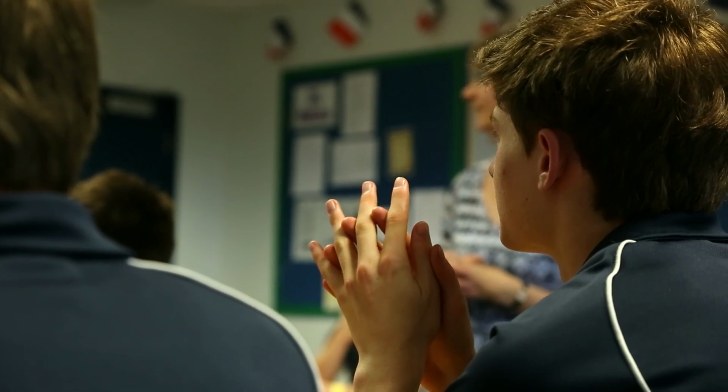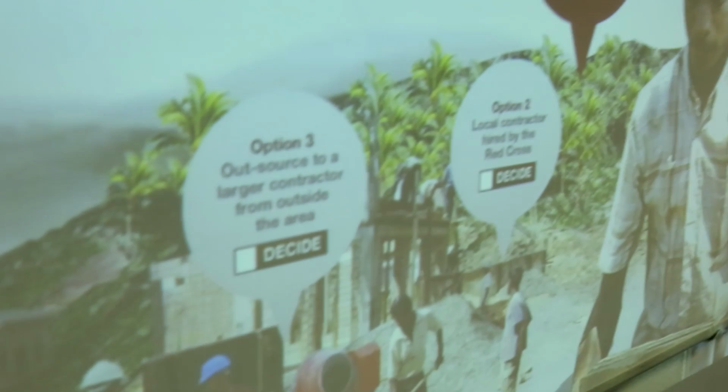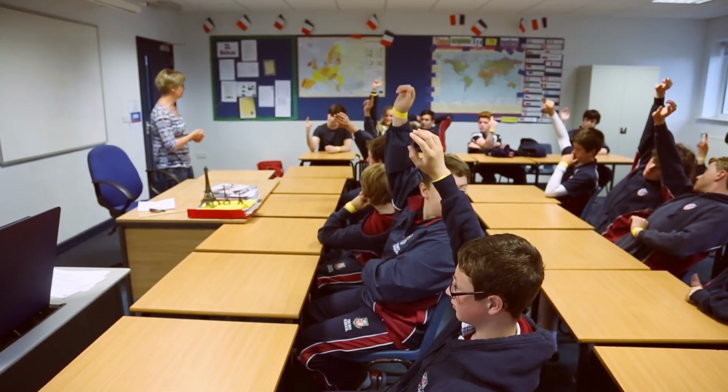That sort of decision. We had to decide things like where we had to get the resources from to rebuild the houses, or who's going to build the houses. We had like 3 decisions to make, and then we would decide as a group which one. It's quite hard to put yourself in that situation because you don't really imagine it would ever happen to you.